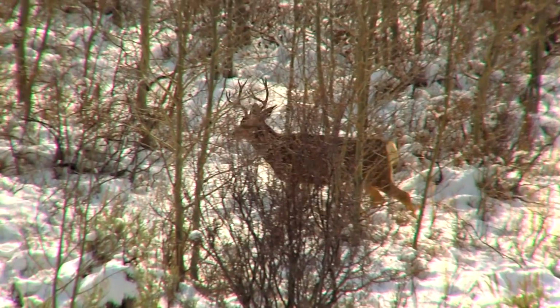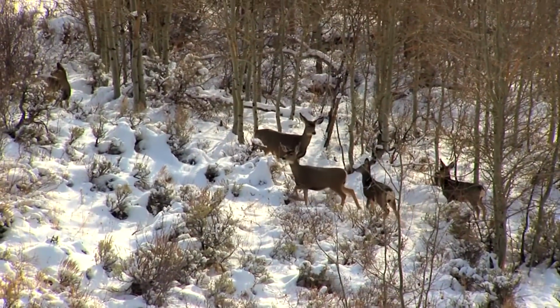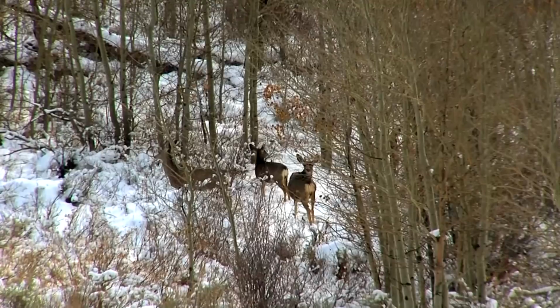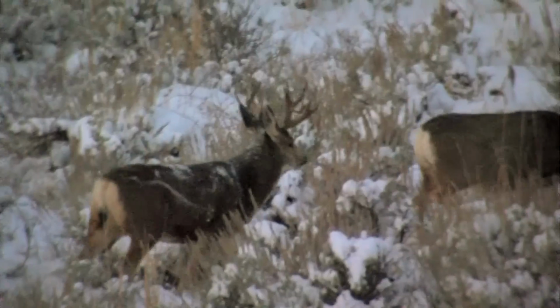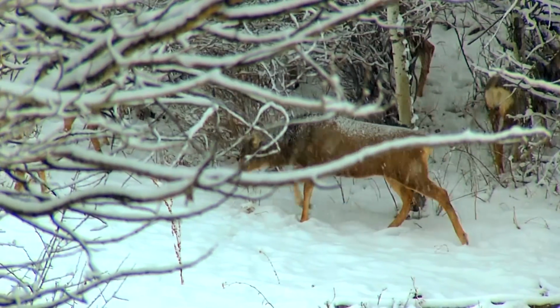Nice frame on him. That buck has got his work cut out for him. The unique thing about this ranch is the deer numbers are really high. We have one of the highest buck-to-doe ratios in the state of Utah. So we have an opportunity to be selective and try to get the older age class deer that we're looking for. So we headed out for the morning hunt, and right off the bat we started seeing some good deer. It looked like they were up and moving a little bit, and we saw some good bucks, but just not what I was looking for.